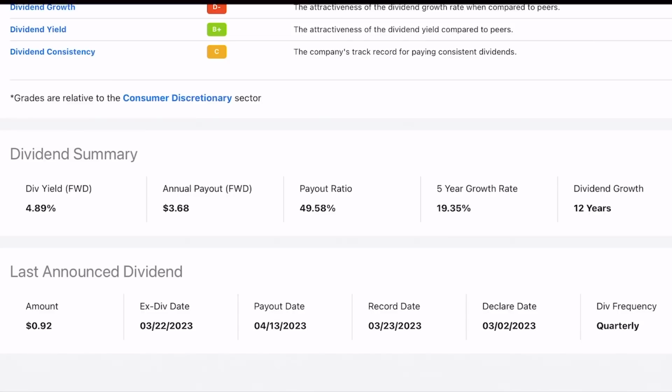And Best Buy is looking to be a triple threat in the dividend department. Look how high that forward yield is, just under 5%. And that 5-year growth rate is looking phenomenal. This is the highest we've seen all day, 19.35%, crushing it. And they have a pretty decent dividend growth history as well, 12 consecutive years.